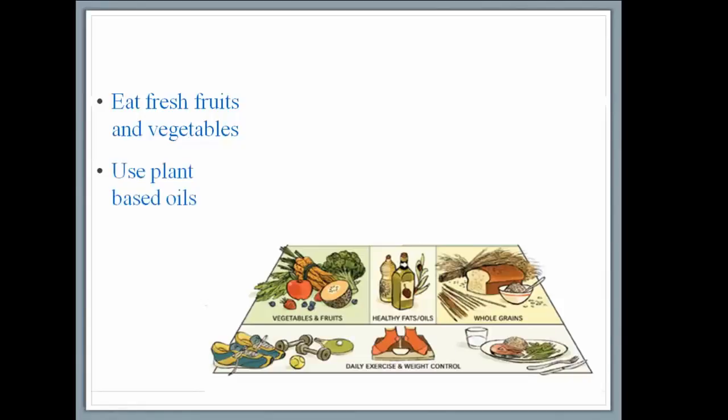Next up are plant-based oils. Plant-based oils are an excellent source of good or unsaturated fat. These oils include olive, canola, soy, corn, sunflower, and peanut oils. The recommendation is that we use plant-based unsaturated oils for our cooking needs and completely eliminate the use of saturated or hydrogenated oils. Now, we have opined at length about the benefits of eating whole grains in a previous video.